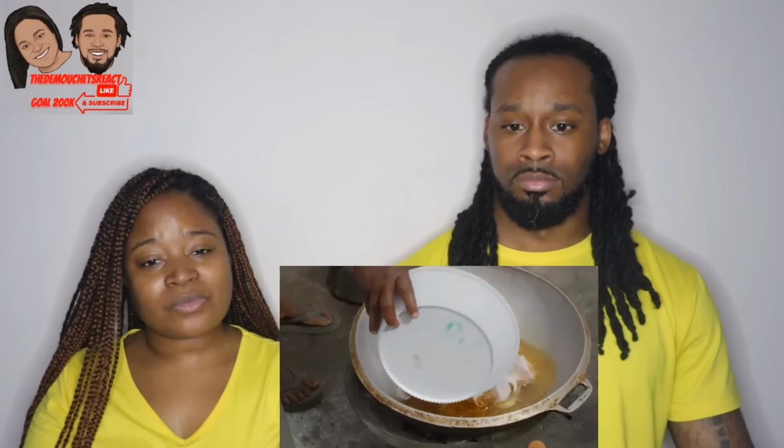In a wok, onions are fried with a generous amount of oil. Then comes... I've got to make mention that it is important that she mentioned that, because in today's world, they have so many added ingredients so food can last longer, right?